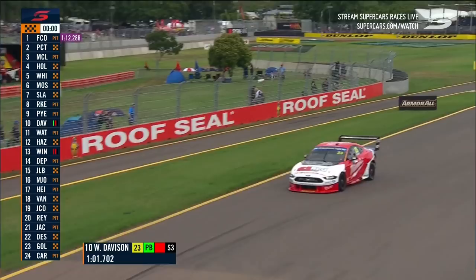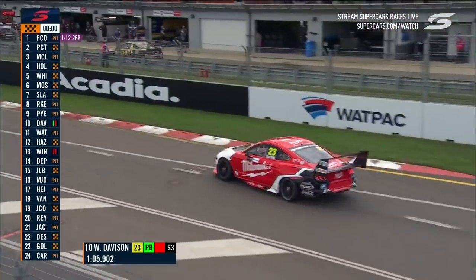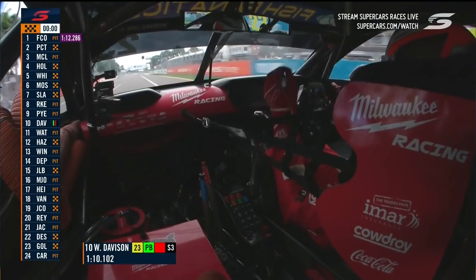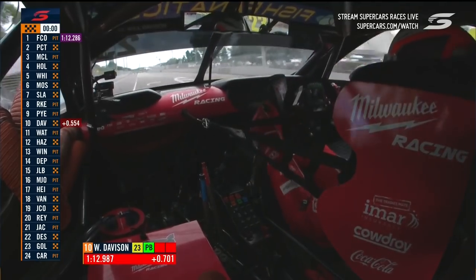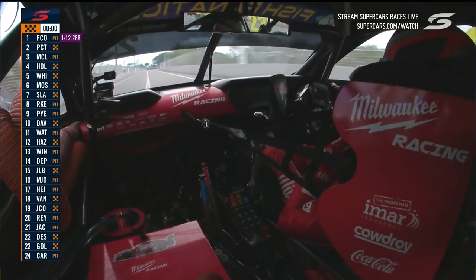Very strange. Milwaukee Racing entry, Will Davison at the final corner. Beautiful shot that just shows that line there. He's used first gear to launch it out the other side. He's chasing Coulthard on a 12.2. Percat, McLaughlin, Holdsworth 1-2-3. And Will's sitting in 10th. That last lap was a 12.9, which was a 10th away from his best.